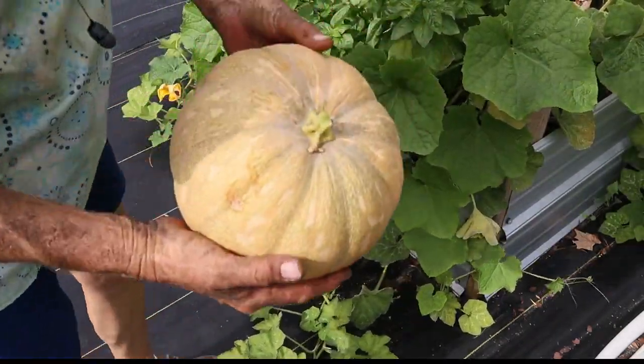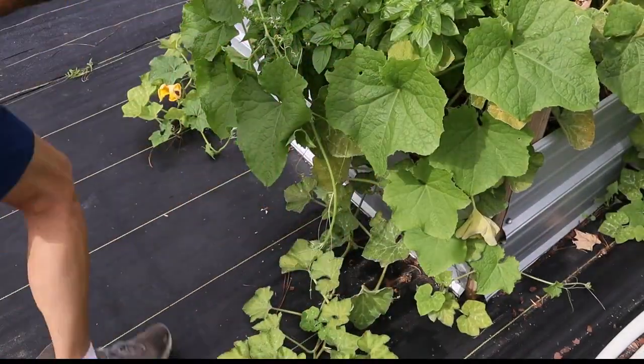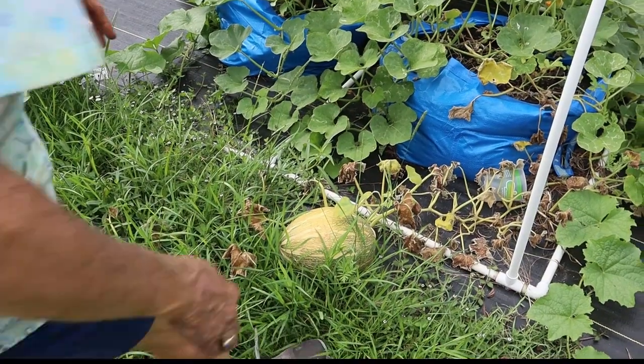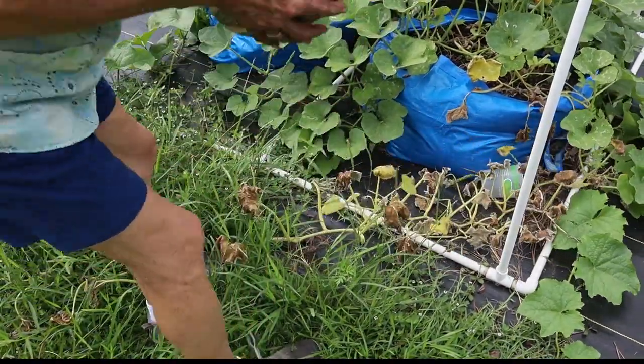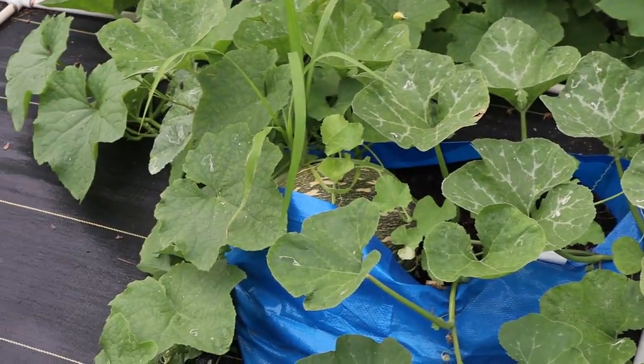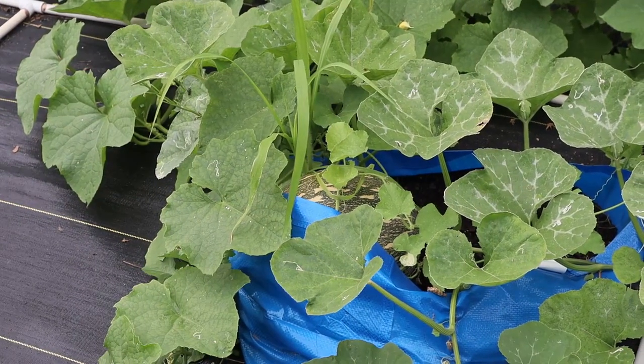I don't know, but I'm going to open it up and see what it looks like on the inside. And I have this one and another one. I think it's just sunburned. I don't know. We'll find out. Oh yeah, let's get that one.